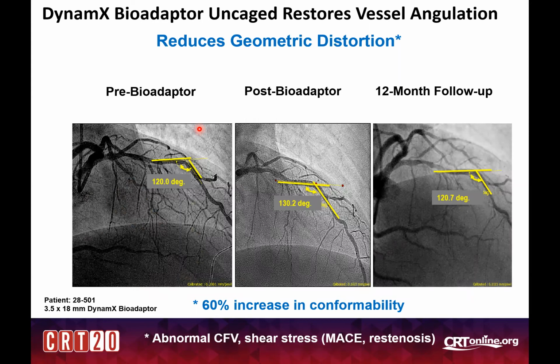Uncaging is associated with a 60% increase in conformability. On the left is a 120-degree angled mid-LAD target following a 3.5 by 18 Dynamics Bioadapter. There's more than a 10-degree angle shift in this target, which should be prognostic. And at 12 months, the artery appears to have resumed its normal configuration.